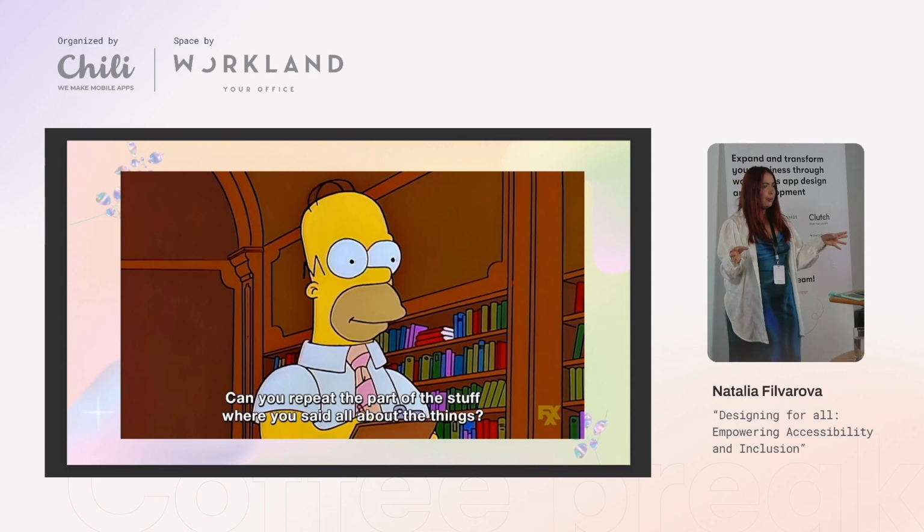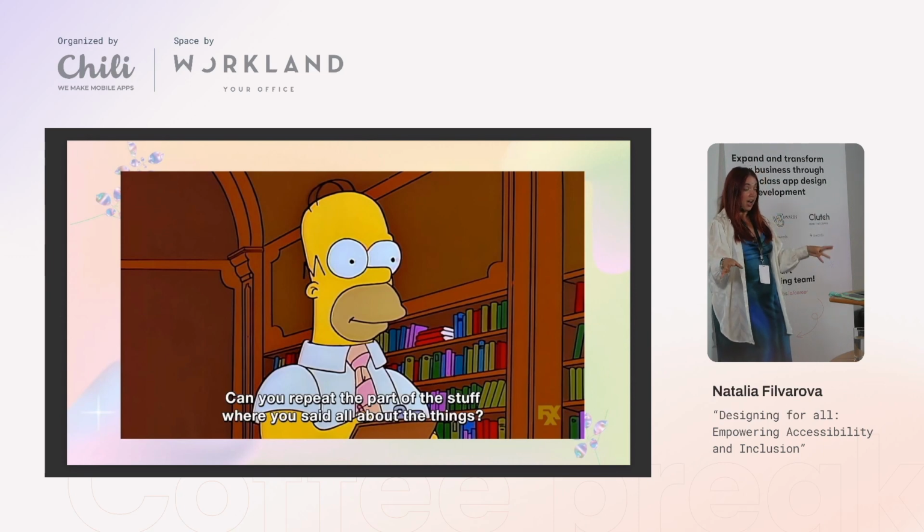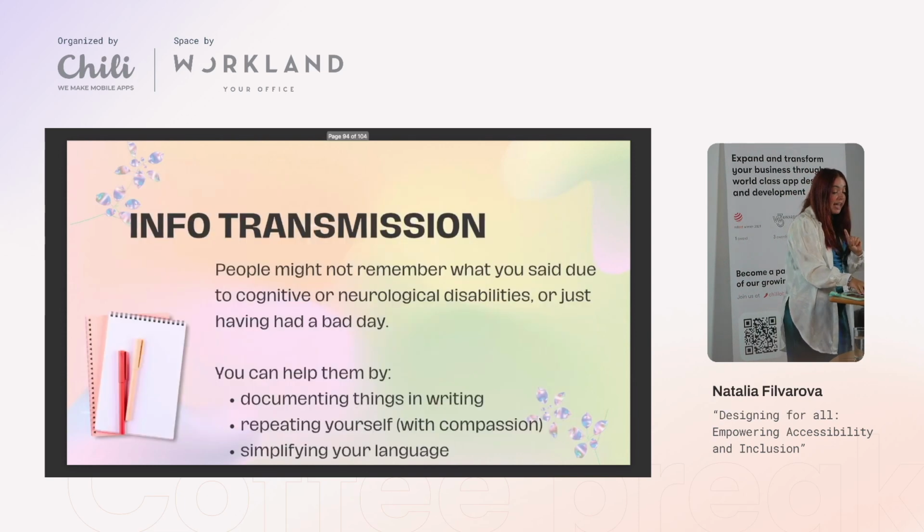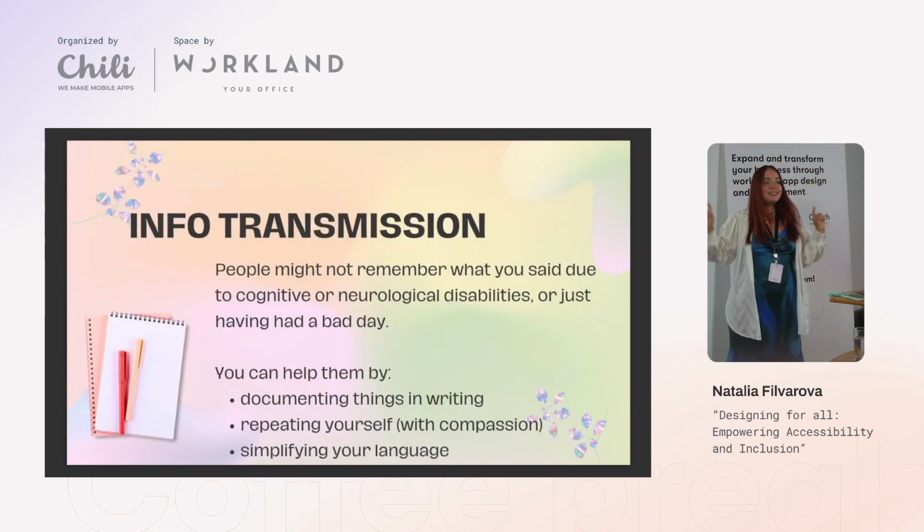Has anybody been to Oppenheimer already? Some people here, did you understand any of that movie? None. I came out of it, even though I'm a fluent speaker, having no idea what was just discussed, and I kind of felt like that. So this is an example of something as easy as talking and hoping others understand you that falls through for a lot of people. So you can fix that by doing things like documenting things in writing.